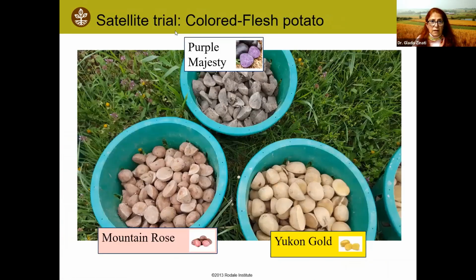So in the satellite, as I mentioned, the Purple Majesty, and the 2 other varieties are the Mountain Rose, which is pink on the skin and the flesh, and the Yukon Gold, which is a beige color on the outside and yellowish on the inside, as you could see here in the photo.